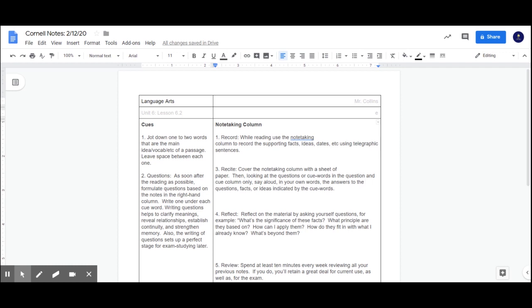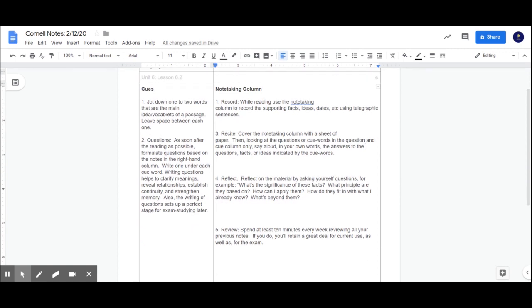For the cues, think of the main topics, the main ideas for your paper. This would be like you putting the main points using the outline method to the left. The note-taking column is, of course, where you're going to keep the bulk of your notes. You could also put some other relevant information at the top, like what subject you're studying. You could put the lesson, your name, of course, things like that.